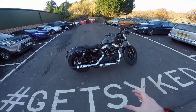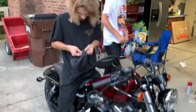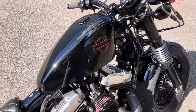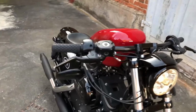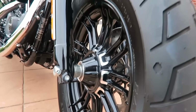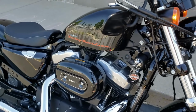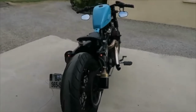Another key advantage of the 48 is its legendary durability. Owners consistently report that this bike can run for decades with only basic maintenance. The Evolution engine is time-tested, and many riders have logged well over 50,000 miles without ever experiencing a serious issue. Plus, the cost of ownership stays low because parts are widely available and easy to install yourself.